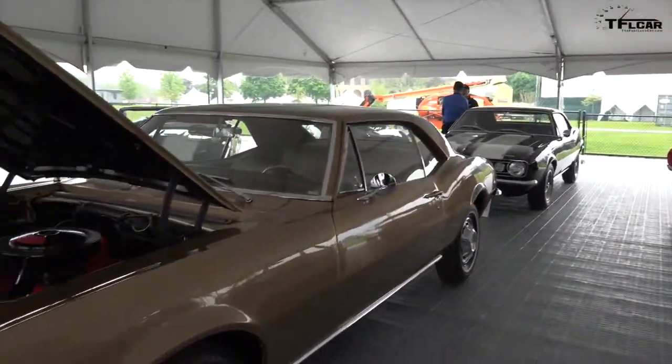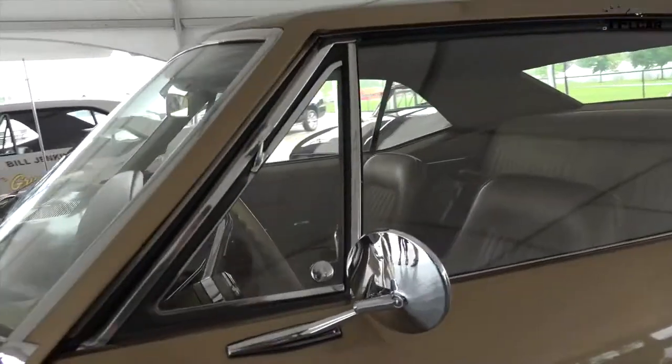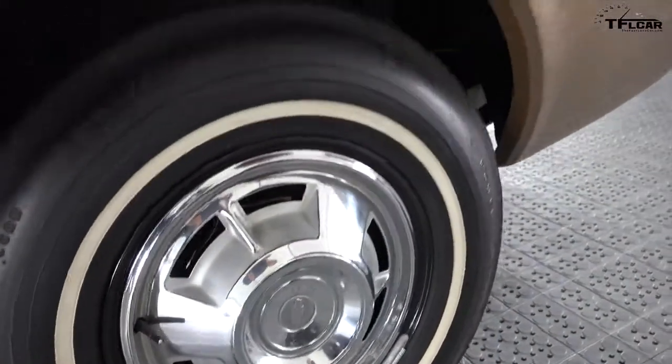Let me do a walk around. It's got some of the features on it. Besides the beautiful styling, it's got a deluxe steering wheel. It came with full hubcaps. White wall tires were standard.